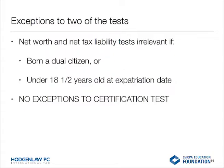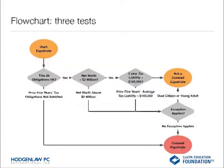So there's actually a flow chart here on slide 15 that I find really helpful, and it kind of shows how you figure out, you're starting in the orange circle in the upper left-hand corner as an expatriate, and you go through this flow chart and you answer the questions, and at the end you either end up not a covered expatriate, the orange circle on the right, or you end up a covered expatriate, the red circle on the right.